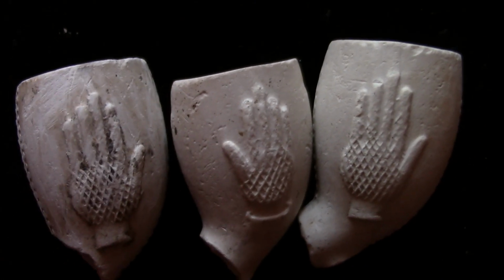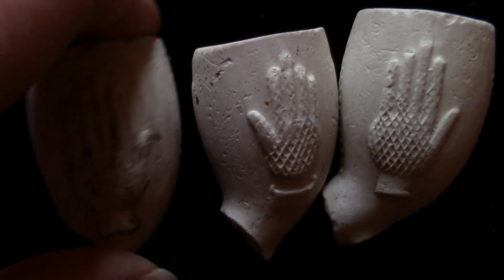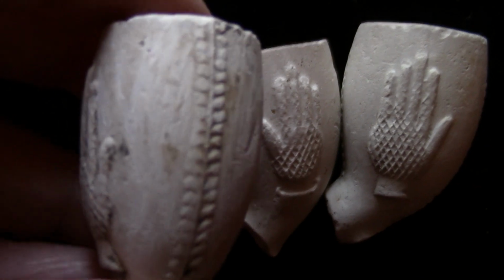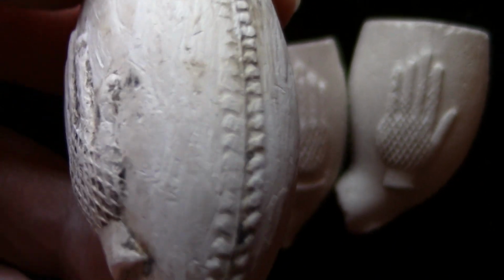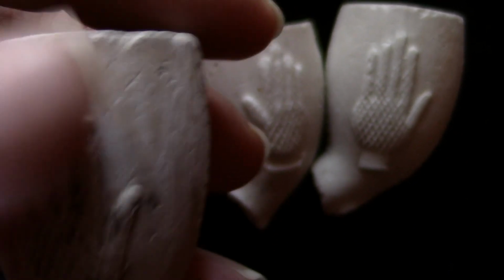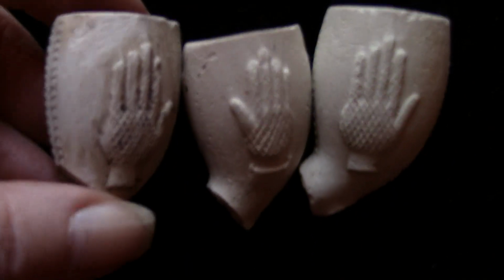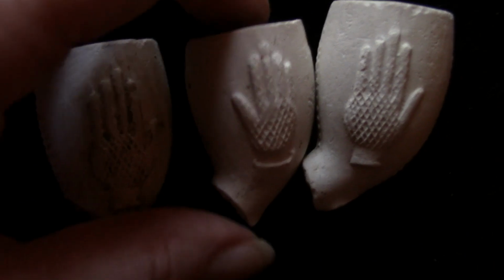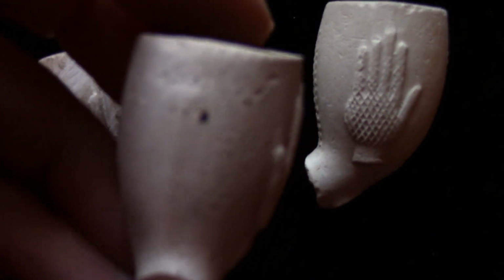So are they right-handed or left-handed? Do they have banding on the seam? This one does, on both sides of the seam, and no banding around the rim. And this one has no acanthus leaves on the seams.